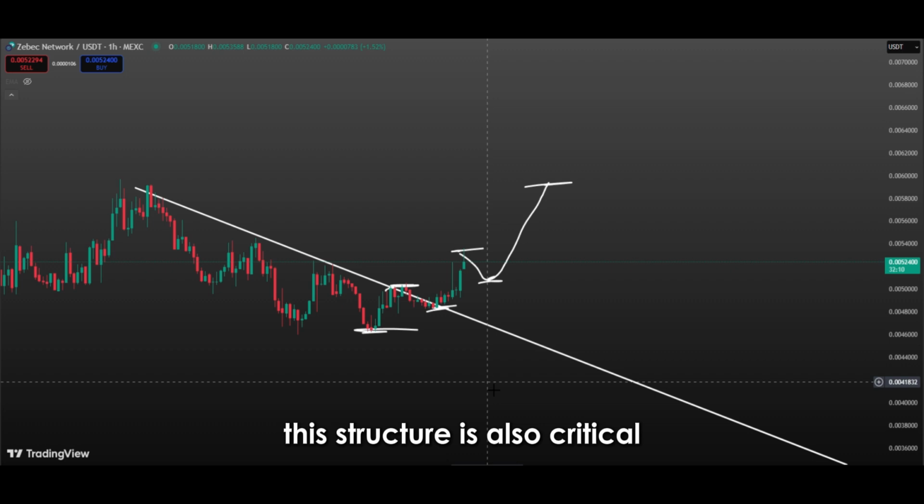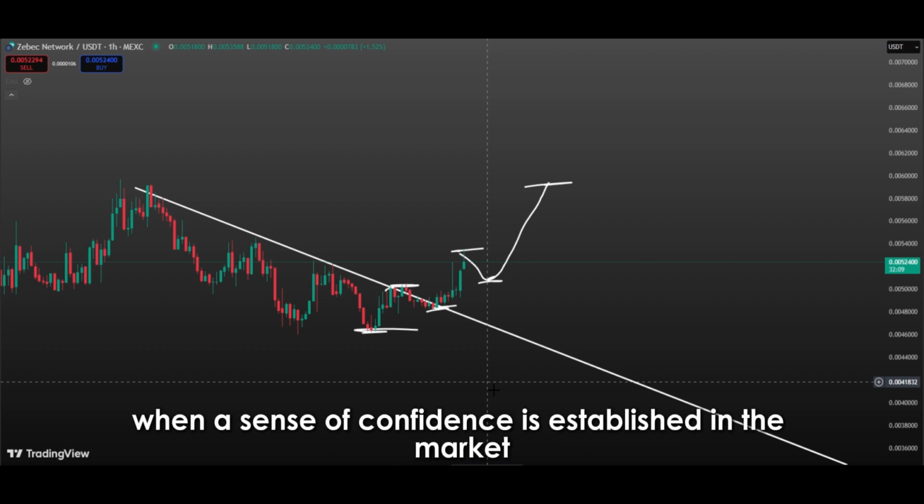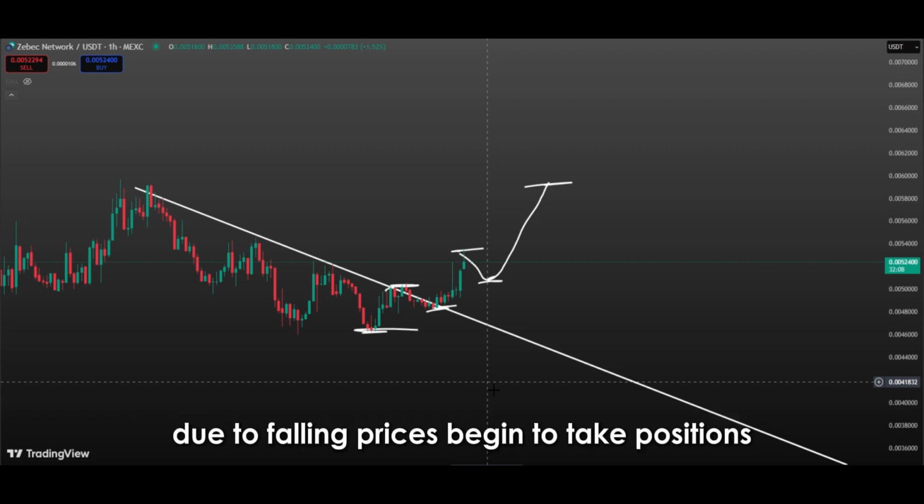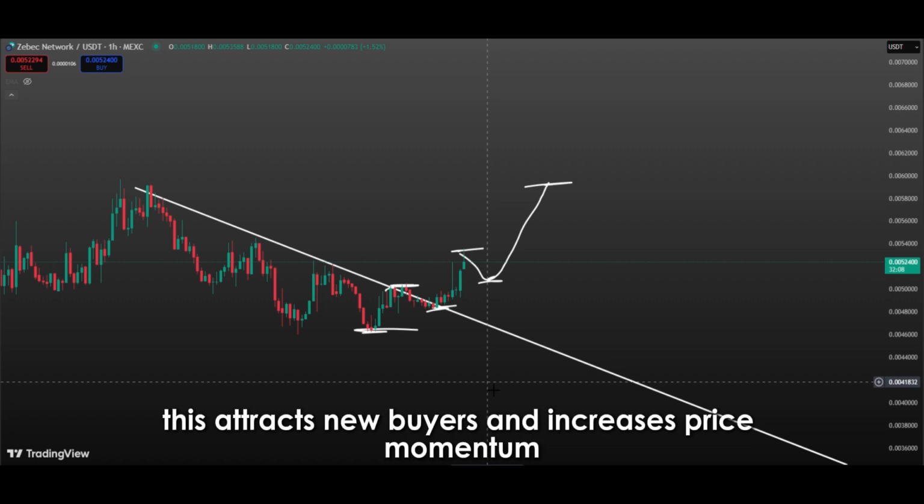This structure is also critical from a psychological perspective. When a sense of confidence is established in the market, even investors who previously hesitated due to falling prices begin to take positions. This attracts new buyers and increases price momentum.